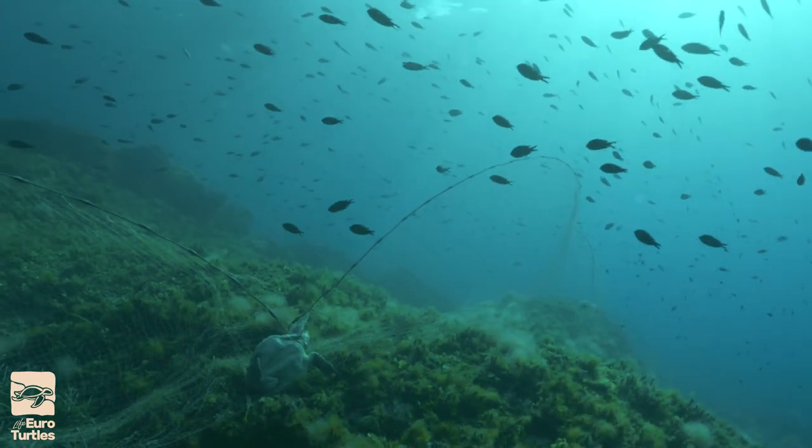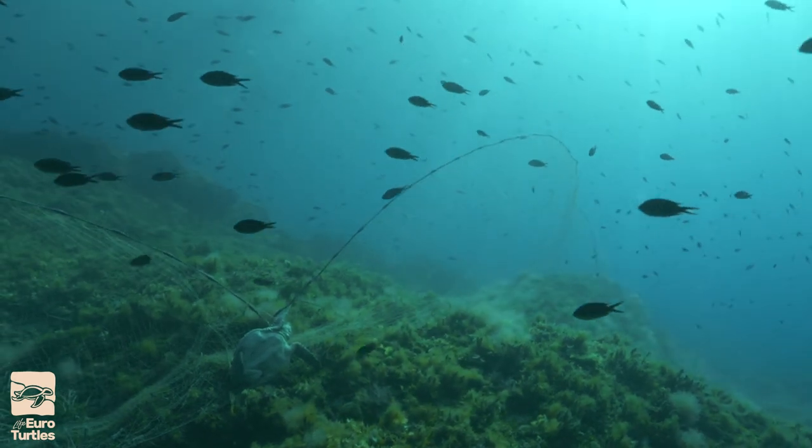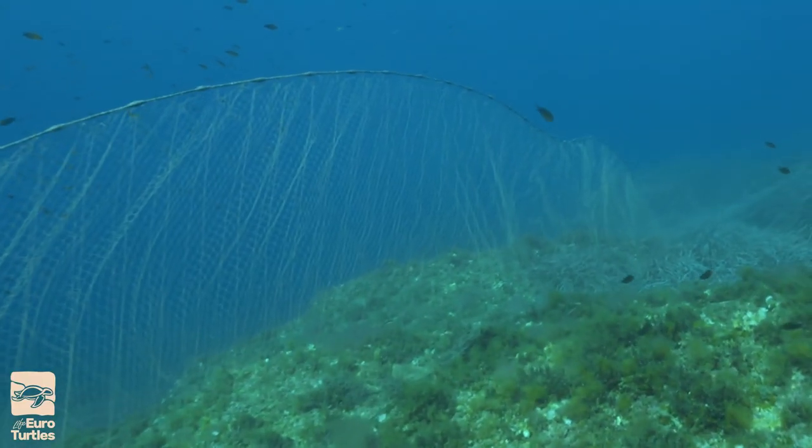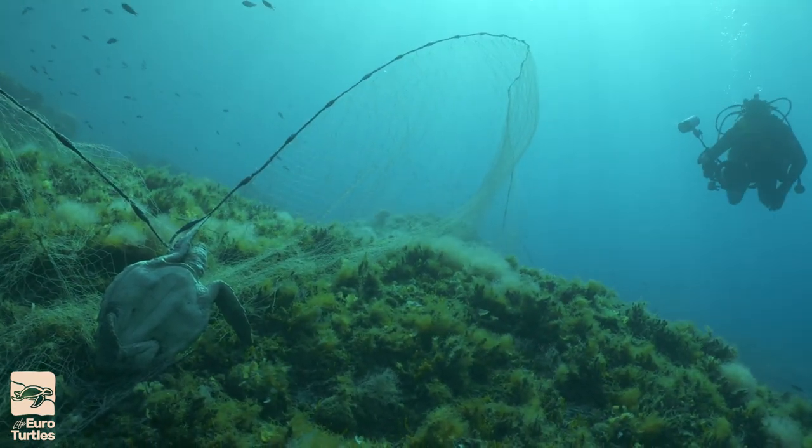Set nets are among the deadliest fishing gear for sea turtles. It is estimated that in the northern Adriatic alone, more than 2,000 loggerhead turtles get entangled and die every year.